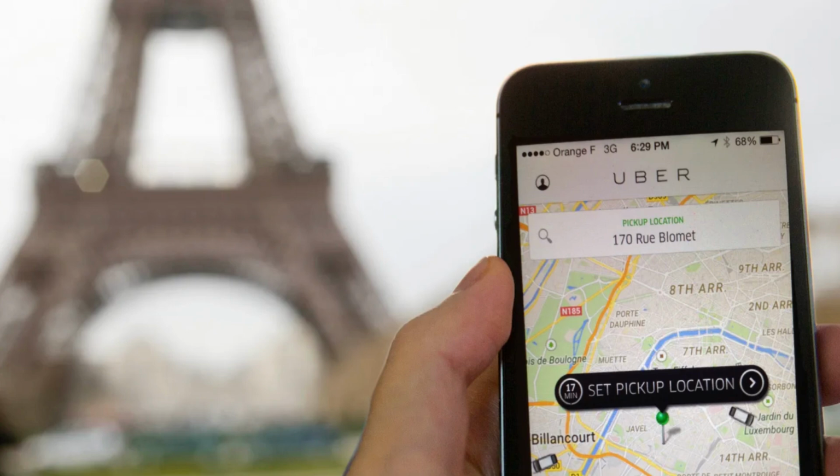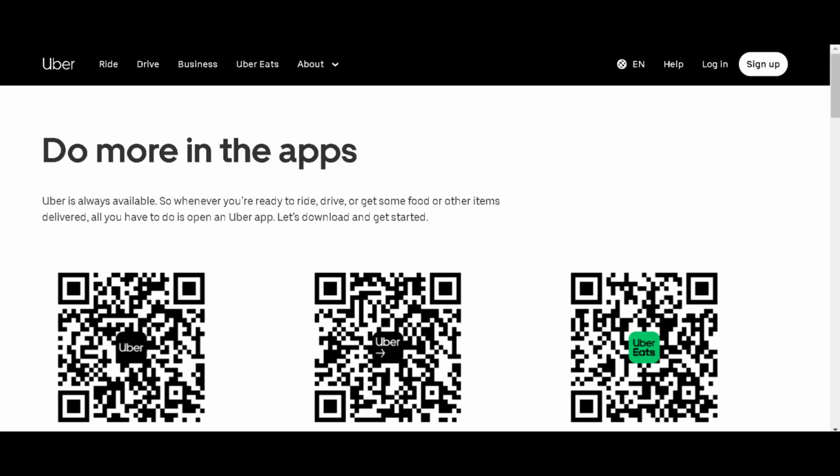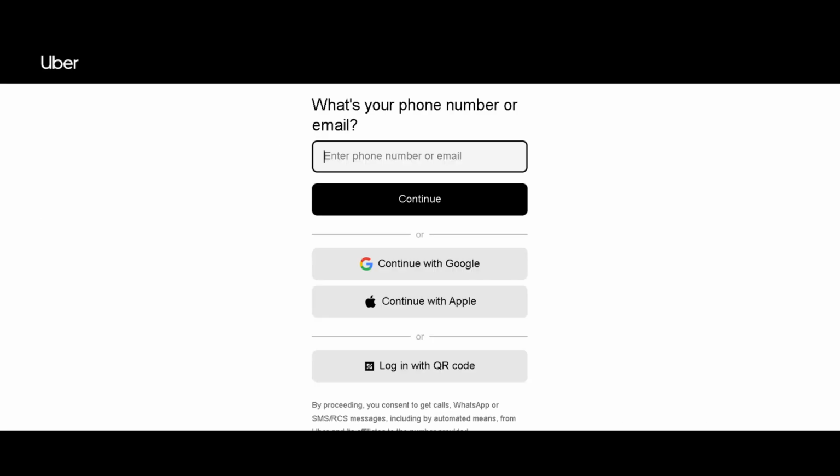So in this quick tutorial, I'll guide you through how to open an Uber account in France. First, visit the Uber website or download the Uber app from the App Store or Google Play. On the home page, look for the Sign Up button and click on it.